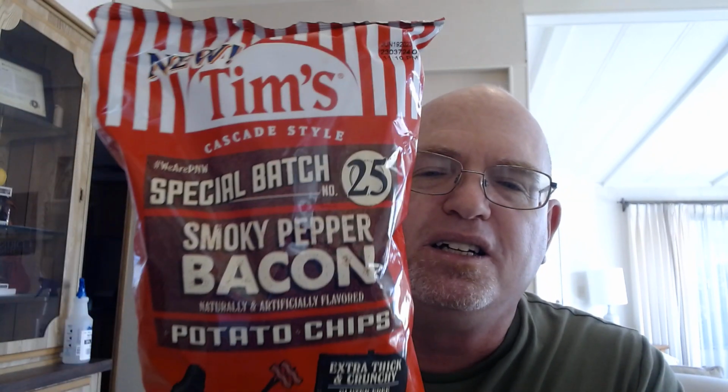So we are continuing our tour of the creations from Tim's Cascade style chips. Apparently this is a very popular company that makes chips in the Pacific Northwest. They are all about Sasquatch up there because, Sasquatch, Pacific Northwest. Today's flavor is smoky pepper bacon.